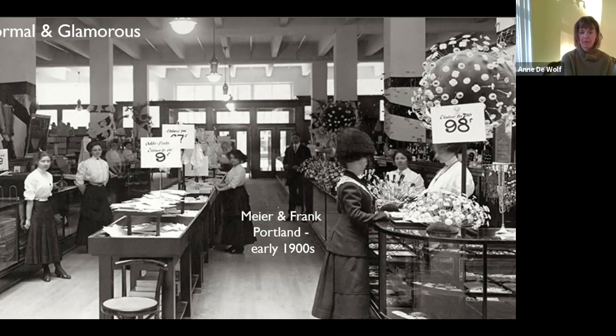Here's a picture of the Meier and Frank in Portland in the 1900s. You see the lady having her vertical hat, probably feathery. All the girls were wearing corsets with ruffles on their shirts. So ruffle, ruffle, ruffle, accessorize, accessorize, accessorize.